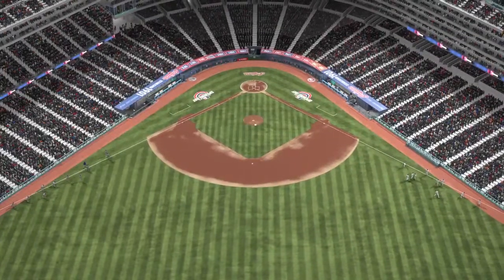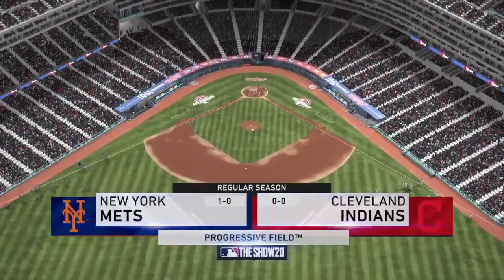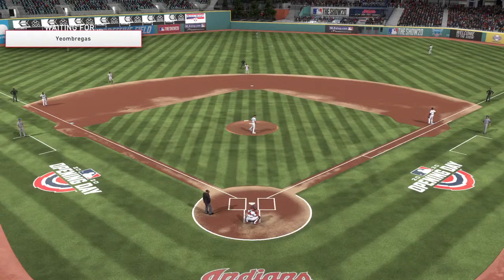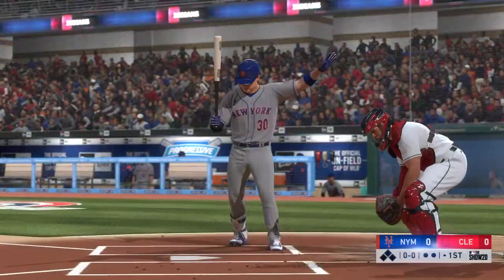We are under the lights this evening as we get you set for another edition of Baseball on the Show. Coming up, we've got a good matchup in store between the New York Mets and the Cleveland Indians.